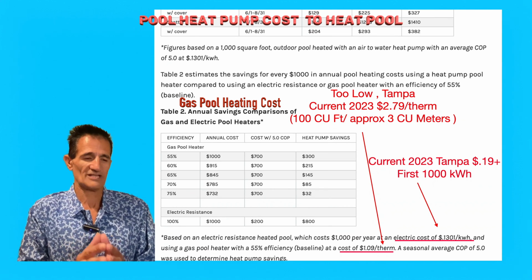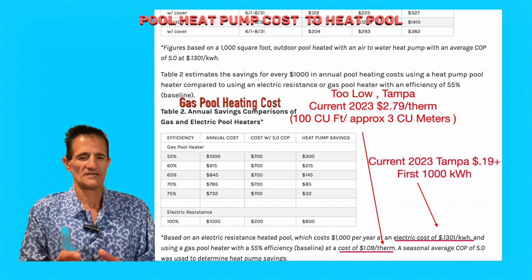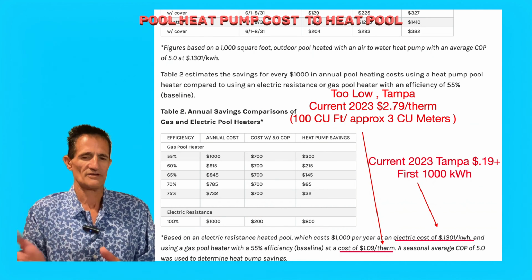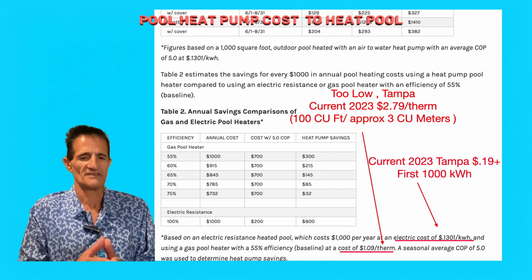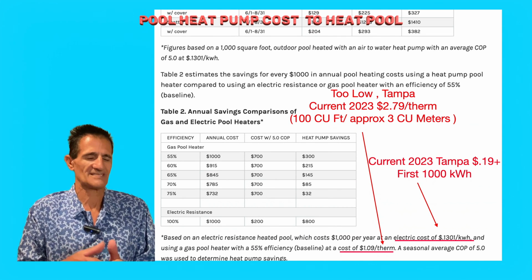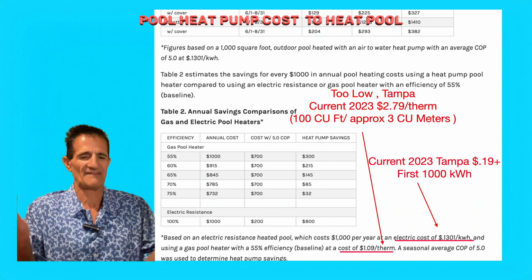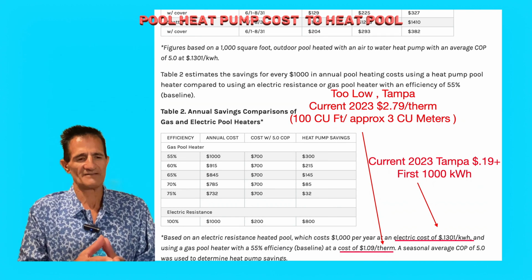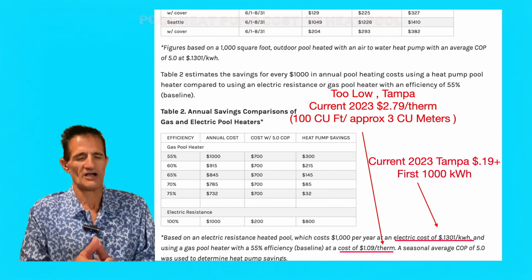Now, I looked up in 2023, the cost per therm is $2.79, so almost triple. And then likewise, for the electric cost, they're using 0.13 per kilowatt hour. Now, here in the Tampa Bay area, currently we're seeing about 0.19 with taxes and fees for the first 1,000 kilowatt hours, and the rates keep going up, of course. So I don't know when they've done this report. I can't even find a date on it. But obviously, the electric and gas costs are just way off. So it's another reason why these figures are off.